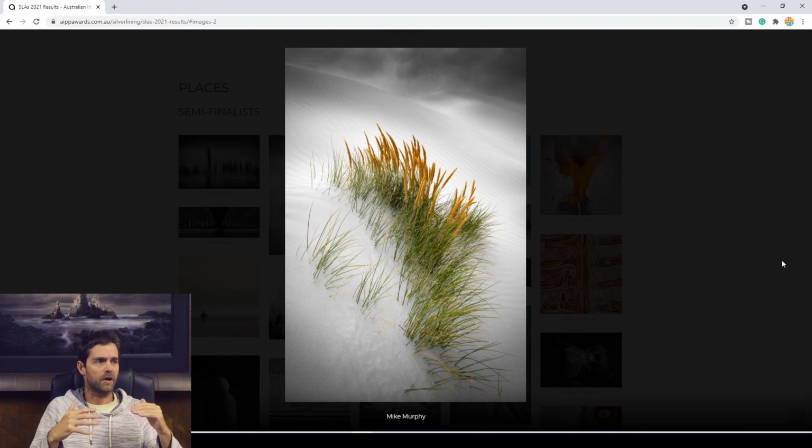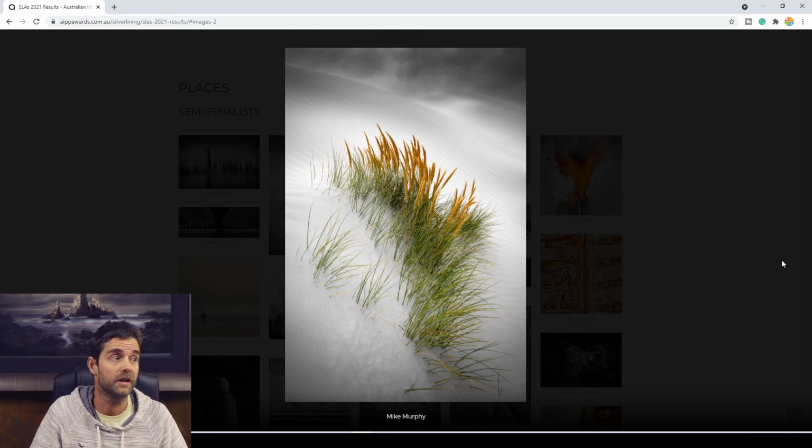Like that Mike has removed all the colour from all the background elements, the sky and the sand dune, and just left the colour in the main subject. But it could also be that these were a really crisp, pure white sand dune to begin with. So a really beautiful image there. More of a standard landscape shot, but very beautiful in its own right.